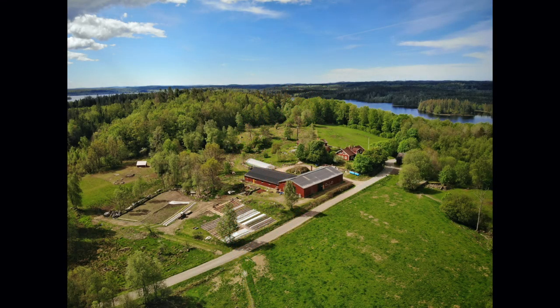Here is an aerial photo of Sundhult, our small-scale farm. You can see the market garden to the left and some fields, and we have an old stable where there have been pigs. This is a family farm that has been in Hanna's family for over 300 years. So we have quite a heritage to take care of.